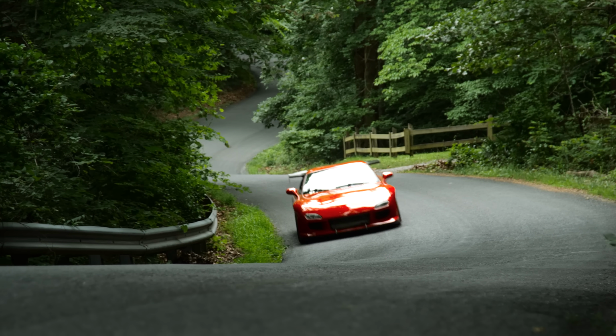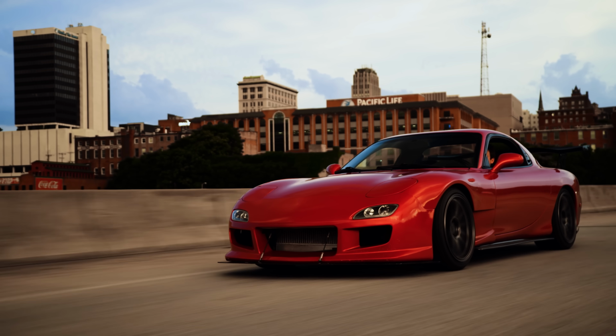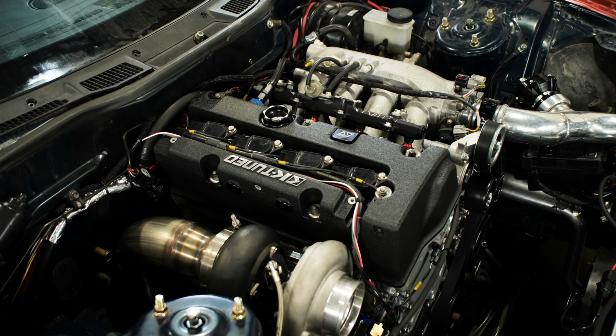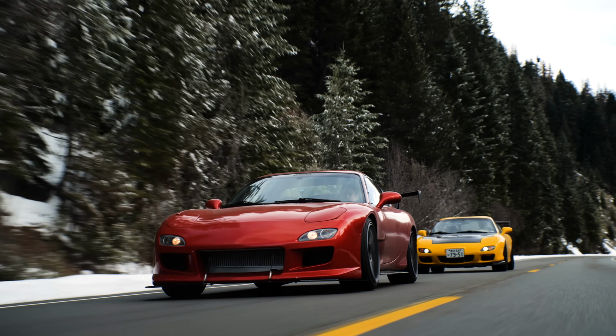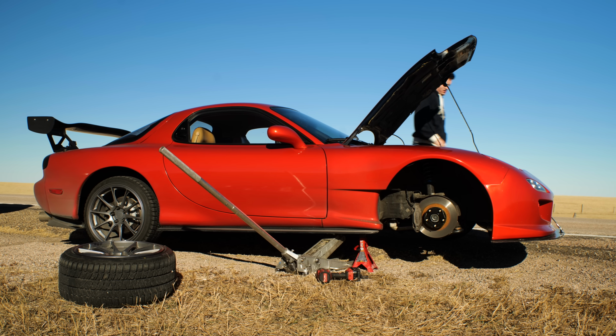The K-Swapped RX-7 is one of my favorite cars. I mean, just look at this thing. It's amazing. But unfortunately, I haven't had much spare time to invest into making it more refined. We had to rush to do the initial K-Swap in order to take it on our 48-state road trip, and the car performed flawlessly. Well, for the most part.